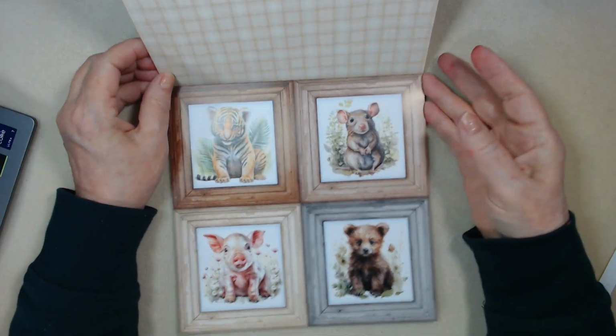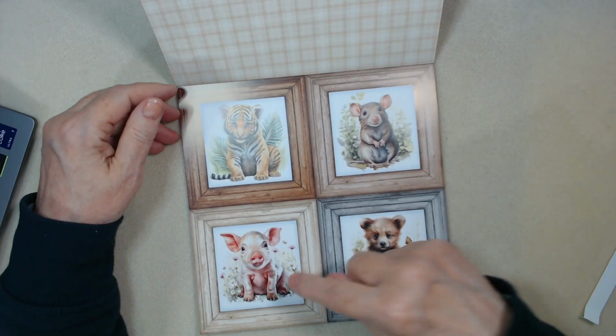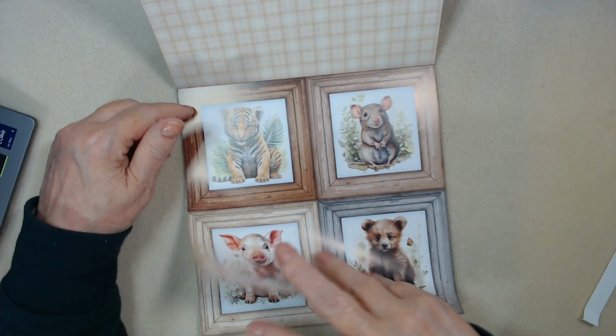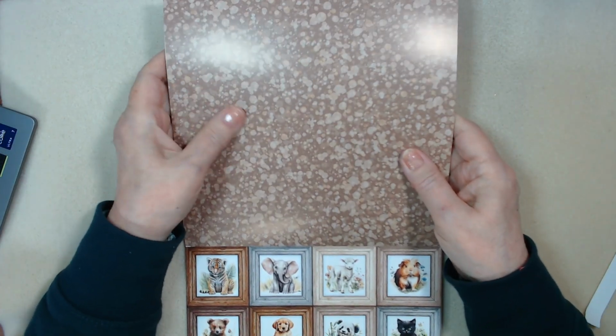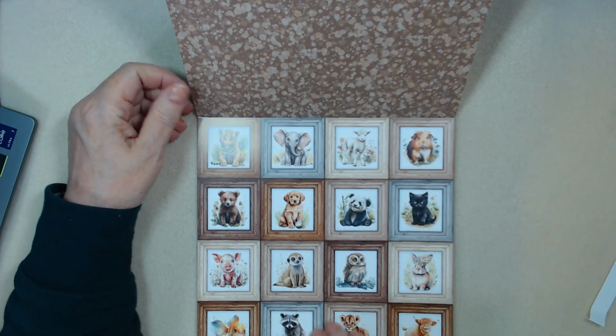Cute. Now we have some in frames, wood frames. A piggy, a little baby bear, a mousey, and a tiger. I like tigers. I like cats. And then we have small frames, all of them. And that one was like polka dot, almost looks like countertop, doesn't it? Like an old, it's polka dots or something though, in browns.